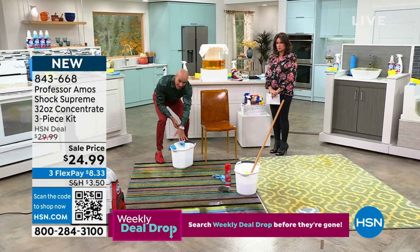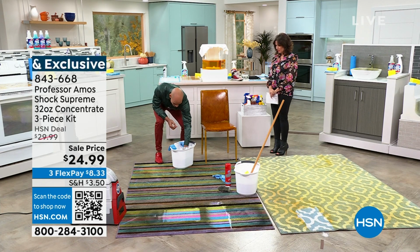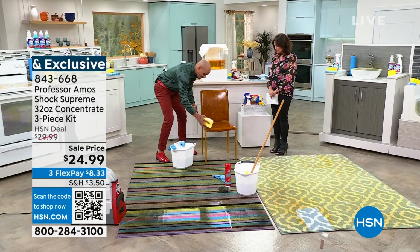Here's another example. I've got a gallon of water in here, and I put a quarter cup of Shock in there. I'm just gonna squeeze this bunch. Look at that foam just coming right out of there. I love it. It makes so much foam, and just use the foam. You don't have to use the liquid, use the foam. I'm gonna take that right to the leather chair.